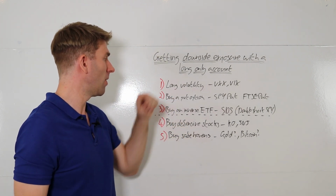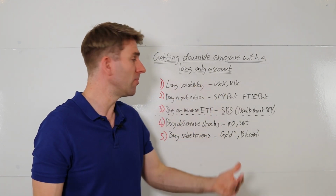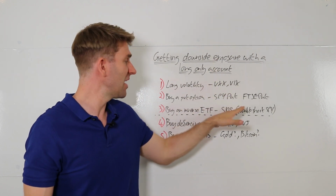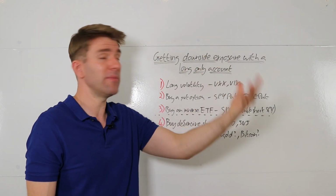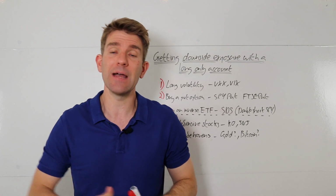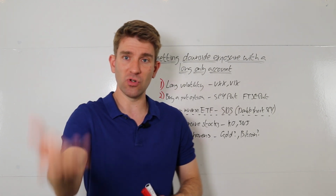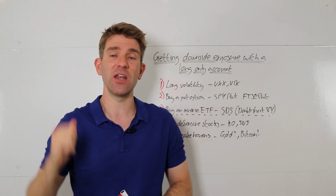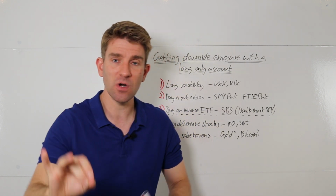The other one is to buy a put option. If you've got access to buying options, then buying a put option like a SPY put, which is the S&P 500 ETF put, or a FTSE put, or any others, QQQs, or maybe you pick some individual stocks you think are going to get hit the hardest, you will make money. Again, if there's an acceleration in a downside move, the volatility will go up, the put option will increase in value, and of course, if the price of the asset decreases in value, the put option will increase in value as well. You've got to time that as well with the time to expiry.